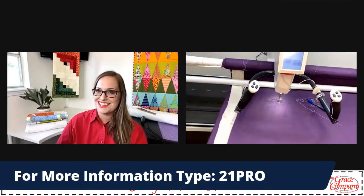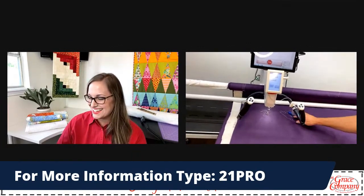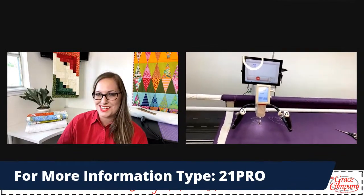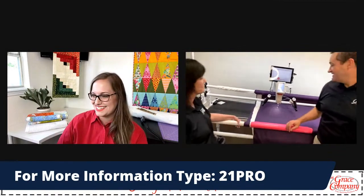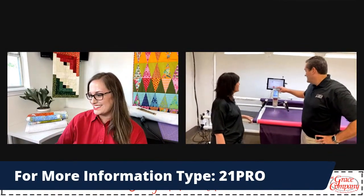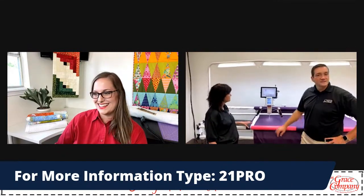Oh, it's magic. It really is magic. It's like one of those ghost pianos that you see sometimes at hotels, and it's playing itself, really. It's quilting itself. I love it. So I'll go ahead and stop it there. But again, it's literally that easy.